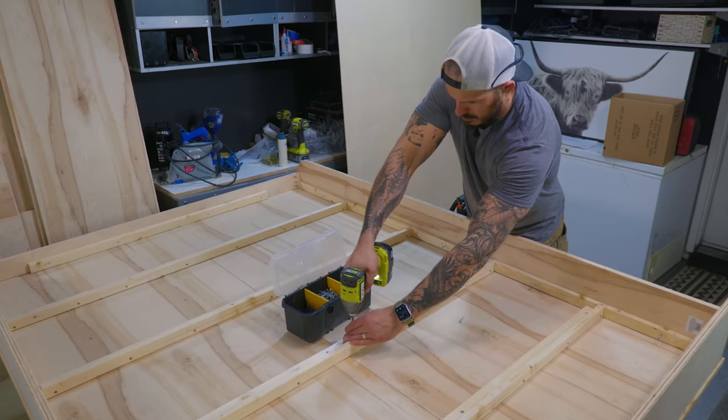Boom. Okay, today is day 3 of building the Murphy bed, and guess what shows up today? That's right, the hardware. The stuff we're supposed to wait on to start building the thing, to follow the instructions the right way. It should be fun. Let's see if we're gonna cry on camera today. It'll be interesting.